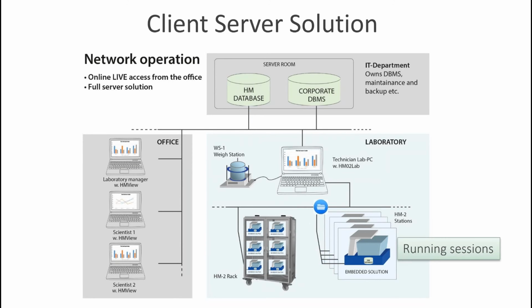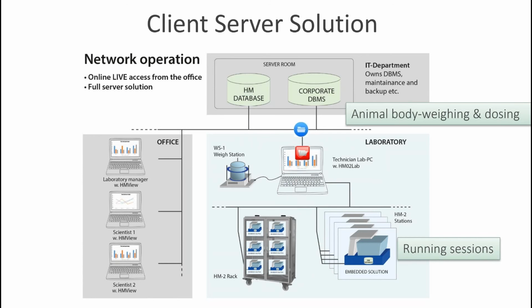So now the technician initiates the study, and meanwhile he might do some body weighing procedures and even dosing procedures and submit them as well to the corporate server. So data is stored on the same database.